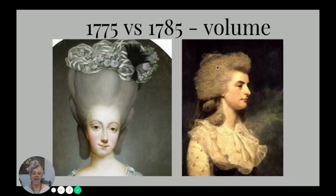So when you start hearing about the hedgehog hairstyles of the 1780s, this is the critical thing. All that volume has gone from the top in 1775 to sort of floated down to the side of the head in 1785. So instead of it being like this, it's more like this. It's a really different change in where the volume is located. Both still big, both still elaborate, but where it's big is what's changing.